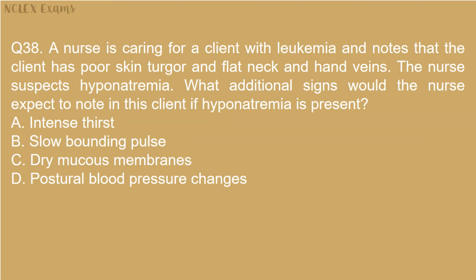Question 38. A nurse is caring for a client with leukemia and notes that the client has poor skin turgor and flat neck and hand veins. The nurse suspects hyponatremia. What additional signs would the nurse expect to note in this client if hyponatremia is present? A. Intense thirst. B. Slow bounding pulse. C. Dry mucous membranes. D. Postural blood pressure changes.